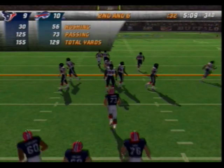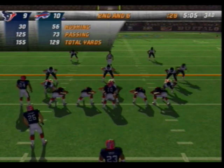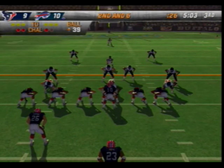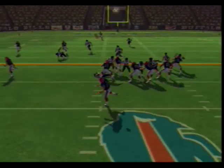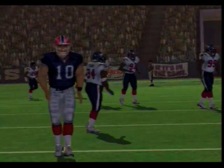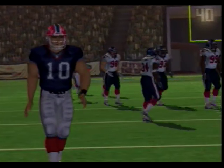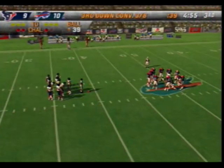Second and 6. Ball on the 39-yard line. The Texans come out in a nickel package. Give it to the halfback. Nice play fake. Looking left with a long pass, and he fails to hang on to that one. All he can do is look at his hands and wonder what the heck happened.